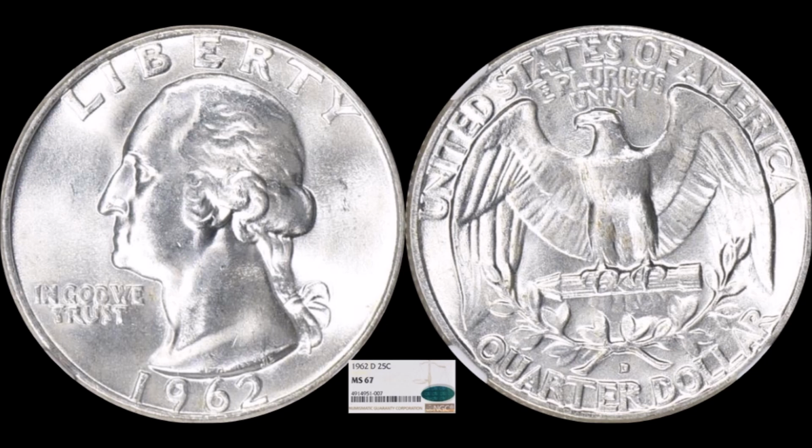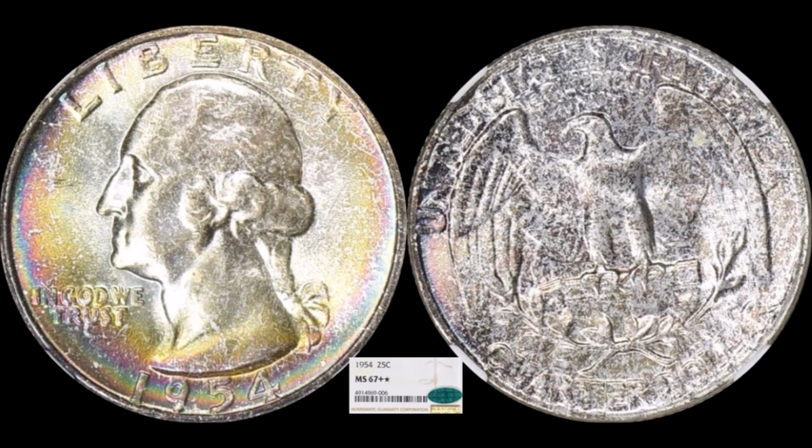It is also CAC certified, so it has that additional backing to help make sure that grade is legit. This one sold for $1,243.12. Pretty nice coin. Another nice one for a registry set.